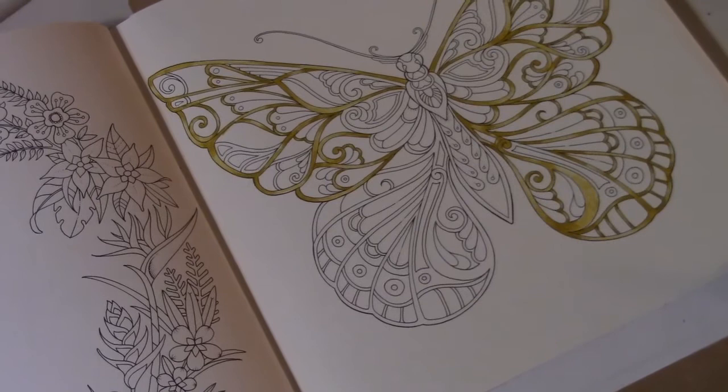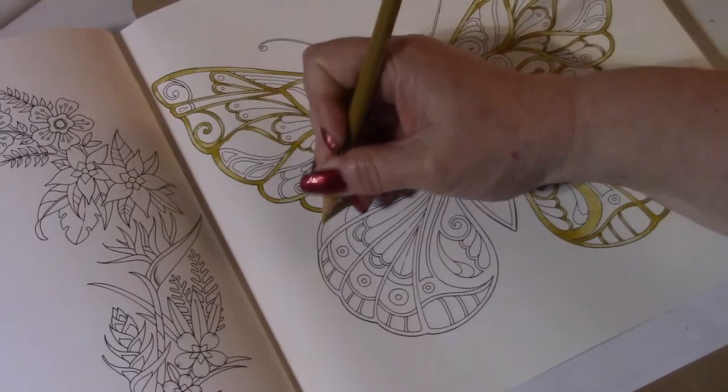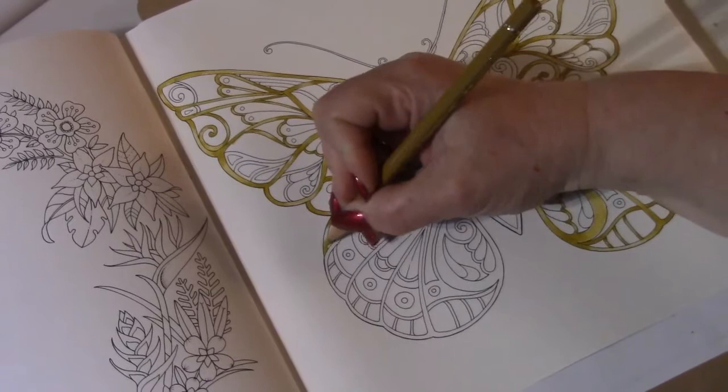So I am going to finish this and I don't know if I'll keep color in this in a video. Not sure yet. I want to be able to keep color in this.